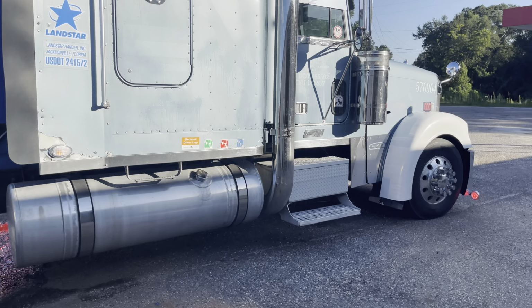Nice little light show, 07 Freightliner Classic, the one from earlier. I forgot to mention that he does have 8-inch stacks. I don't know if you guys saw that, but this is it. I like his headlights. I have to upgrade mine.